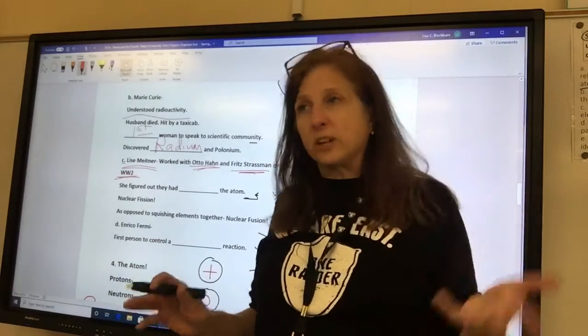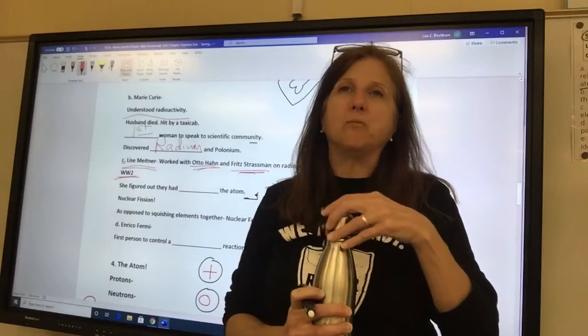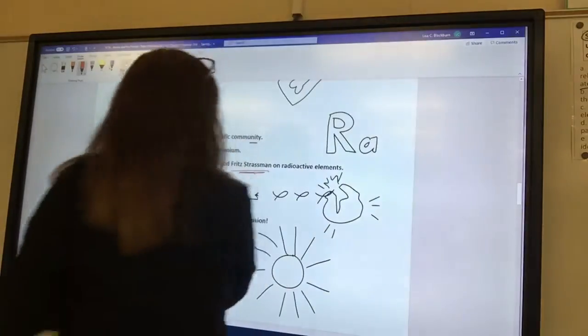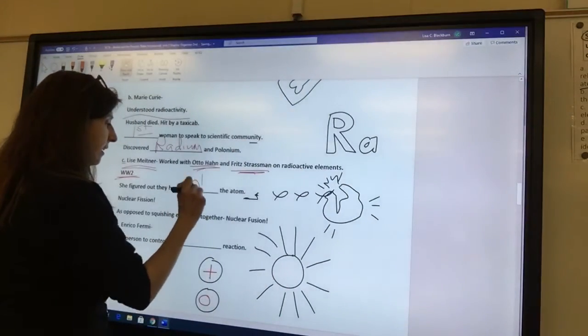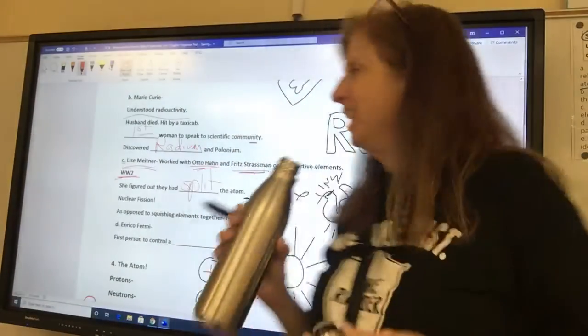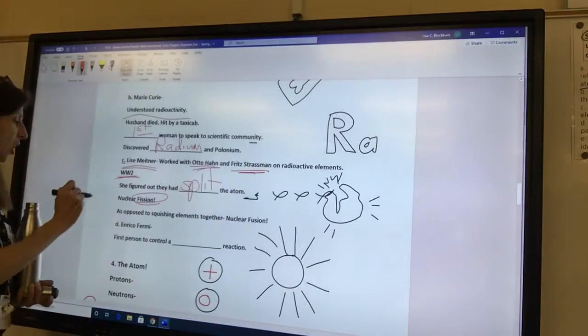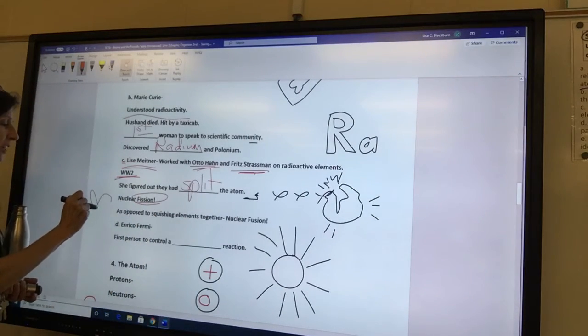She was celebrating Christmas with her nephew, who had also come, and they look at it, and she understood what had happened. They had split the atom on accident, but did it. So she figured it out. It's nuclear fission. So over here, you have a little fish drawn on your lab, right, on your notes.